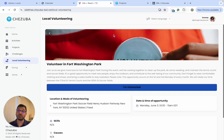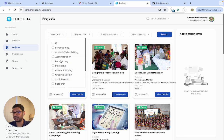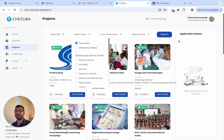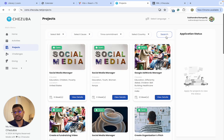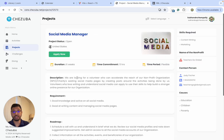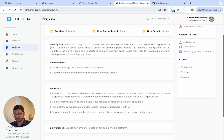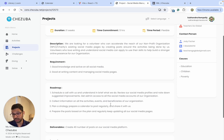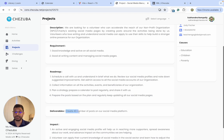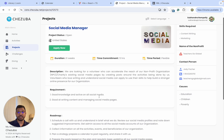While activities and local volunteering are team-based local events, we also believe in skill-based volunteering called projects. An employee can put in their skills. For example, I'm good at marketing and I care about education, and I find volunteering opportunities that I can leverage my skills for. So in this case, I can manage the social media page for this nonprofit, where all the details are mentioned in the form of a description, requirements, the stepwise process I need to do as part of this volunteering opportunity, and what deliverable is expected from me. In fact, even what impact this project will create. So if this is of my interest, I simply click on apply and connect with the nonprofit.